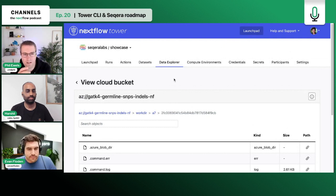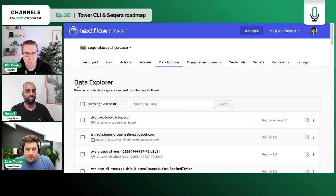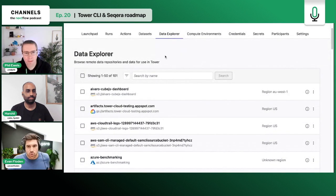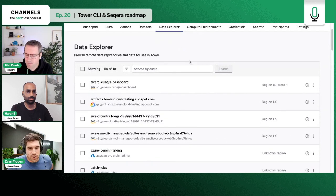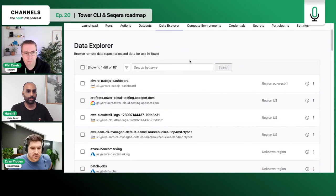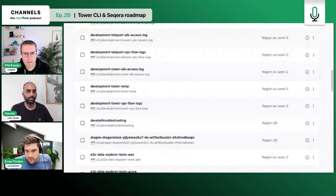And to clarify, then, none of this data is being stored in Tower, right? This is still my cloud account, my data in my place. Yeah. This is all being driven from the credentials as well. So credentials are typically associated with a compute environment. When you set them up, it will automatically use those credentials, if they have the right permissions, to be able to view whatever buckets there are here and use that information.